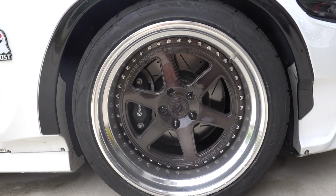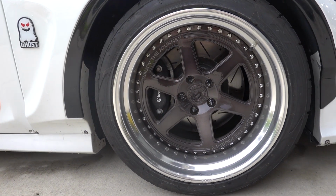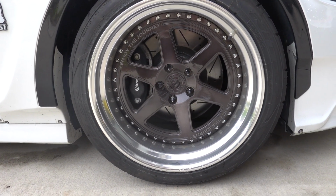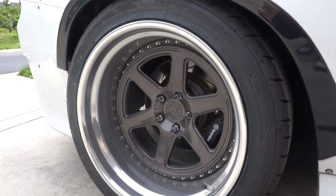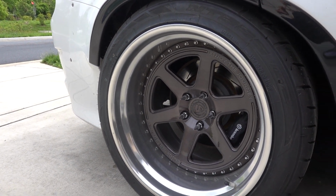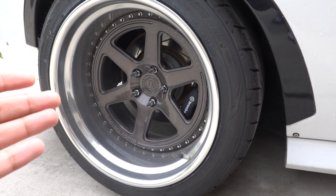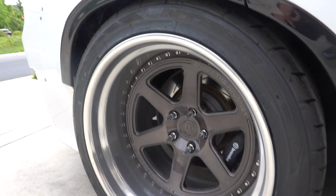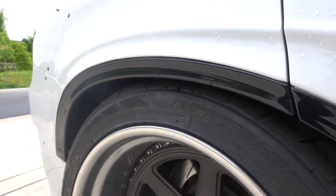We got the fronts right here. I'm running a 295/35/20 in the fronts. This is an 11 inch wheel with about a negative 50 offset. And in the rears, we got a 20 by 12 and a half. We're running a 315/35/20 here as well with a negative 65 offset, negative 60 offset. We still got a little bit more space that we can bring the car out. So I'm gonna bring it out about 10 mils.